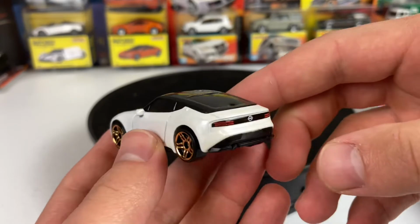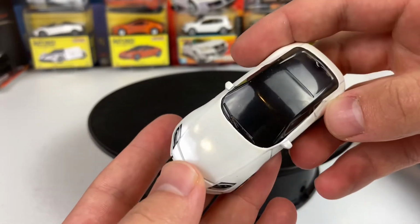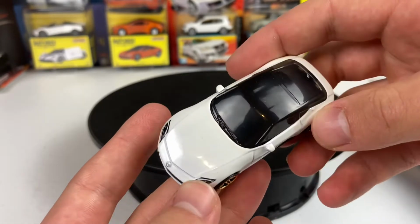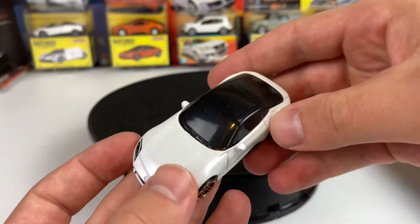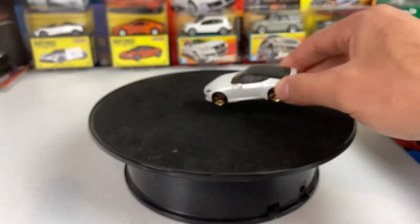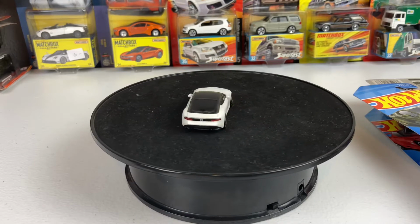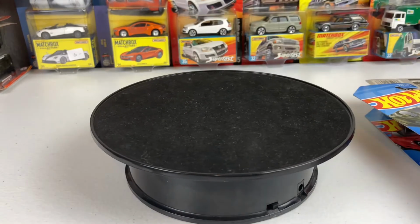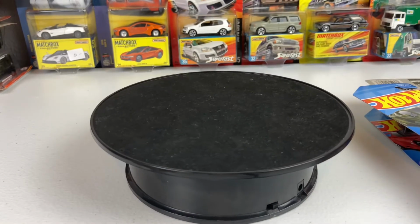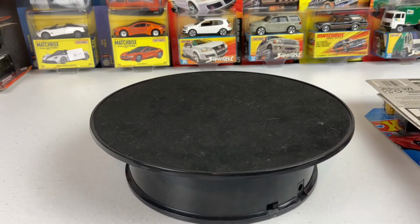Headlights, Nissan decal, tail lights, heavily tinted window. You can't really see it on the camera just because of the glare from my lights there, but you can see into that interior decently well. It's not too dark or anything, but just plain stock as it should be. This thing looks absolutely fantastic. Very happy to be adding that one to the collection. Much better than the yellow version. The yellow version should have had gold wheels. The white version, 10 times better.